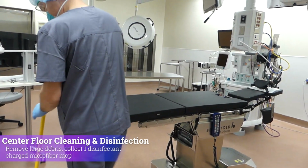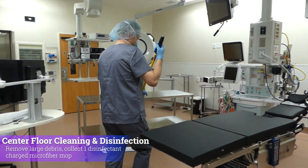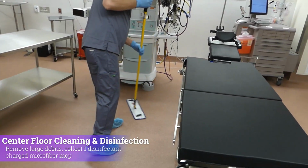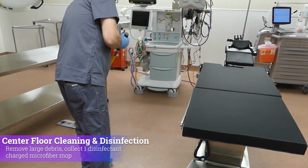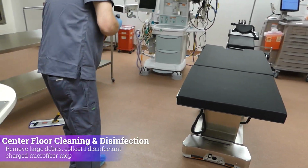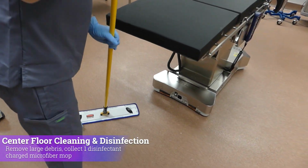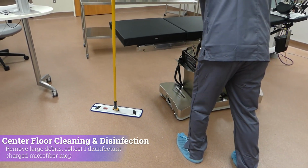Now it's time for center floor cleaning and disinfection. Remove large debris and collect one disinfectant charged microfiber mop along with handle and frame. Any area visibly soiled with small amounts of blood, tissue, body fluids, or other potentially infectious material should be spot cleaned with a cleaner and disinfectant and allowed to air dry.